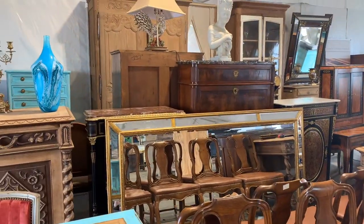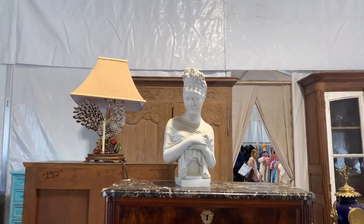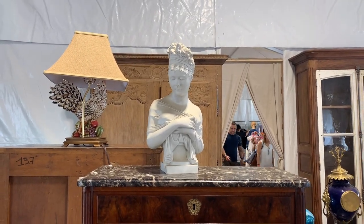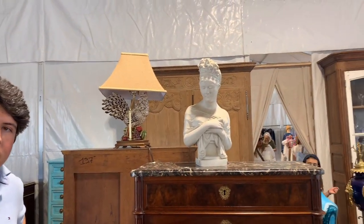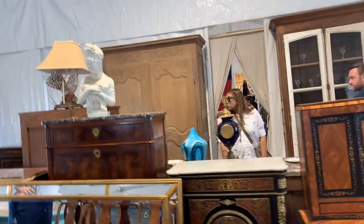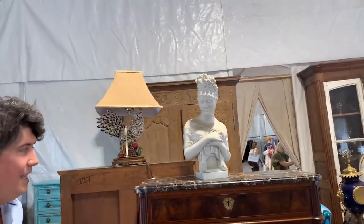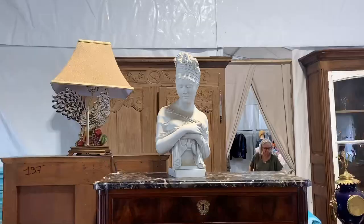Let's see, we can go on to our Madame de Récamier up here. So this is of course a copy and not a real one. If it was a real one, it would be in a museum. So it's Jean-Antoine Houdon, and Jean-Antoine Houdon is the sculptor, actually, of the George Washington bust that you can find in Washington, D.C. He's the guy who did it. And Madame de Récamier is really famous in France, a 19th century lady, and that's her. Great. And that's a beautiful sculpture.